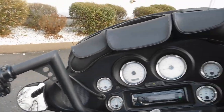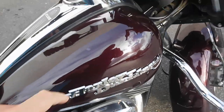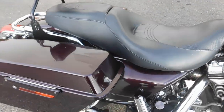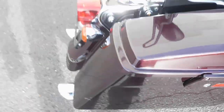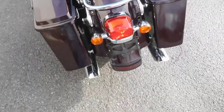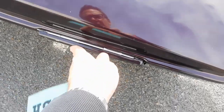They added bars, grips, bags on the back of the windshield, highway pegs. There is a little, that's just a watermark. There is a little chip in the tank that they touched up themselves. A little scratch on the back of the saddlebag. Brush slip on pipes. Backrest has been added. A few more marks in the paint.